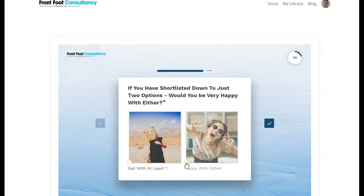Test 3. This is designed to stop unnecessary overthinking. E.g. let's say you've shortlisted 2 holidays post-lockdown, one to Spain, another to Greece. If you love them both and you'd be happy with both, then just flip a coin. You don't need to overthink.